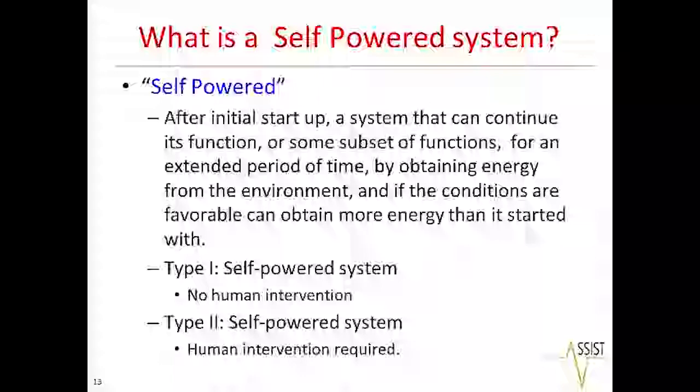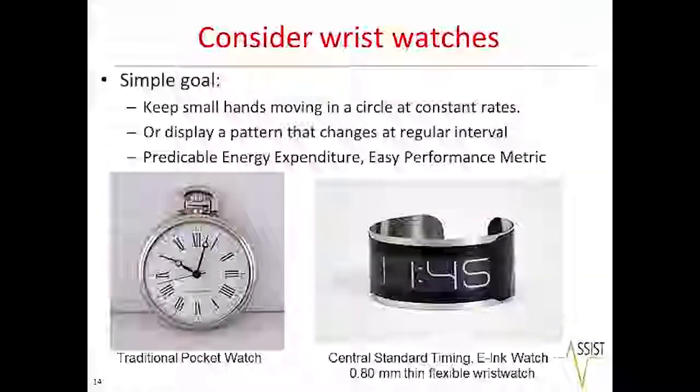And then you might have two different types of self-powered systems. You might have systems that require no human intervention, and you have other systems where some type of intervention might be required. That might be replacing a battery. It might be winding up something. It might be shaking something, moving something. And so if we start thinking about those types of things, we can consider something like a wristwatch. It's a sensor system. We want to know what the time is. The task is relatively simple. We want to move hands at constant rates in a very simple way.